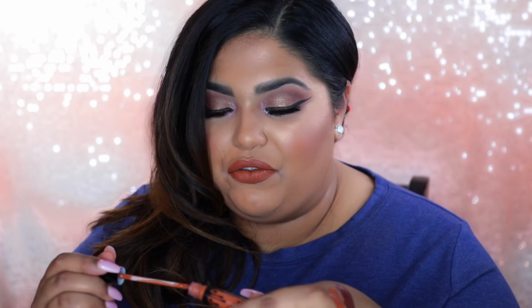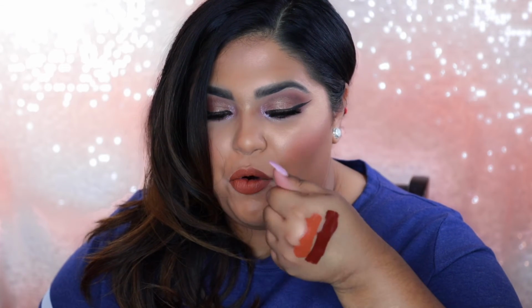That pumpkin one is beautiful. And look at those colors together. Together, these colors are even more stunning. I hope you guys can see it. They're so beautiful. Those two are my favorites. So it's Vixen by Huda Beauty and Pumpkin by Kylie Cosmetics.